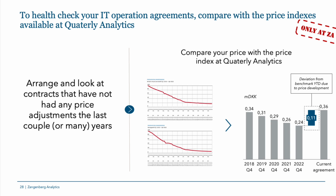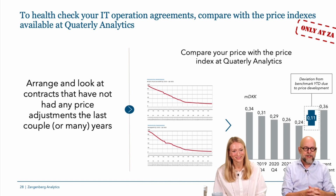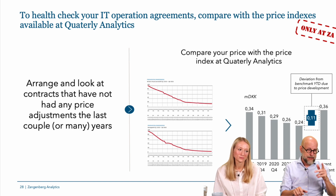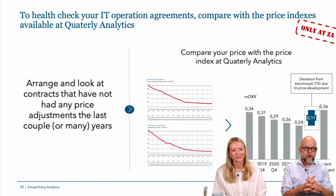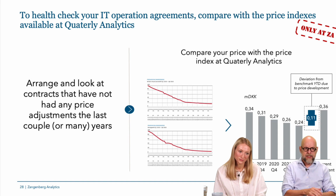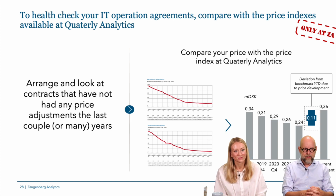Yeah. You can of course go into even further details if you have a quarterly analytics subscription at only 15,000 Danish kroner. So if you have that very price efficient subscription, you'll be able to go in and check individual unit prices. Yeh. So you go in and say, okay, and a good place to start is on your storage prices, because storage and server prices will probably make up quite a significant part of your IT operational contract. So take a look at them and compare to the latest quarterly prices on those, and you will also get an indication as to whether there will be money to be saved.